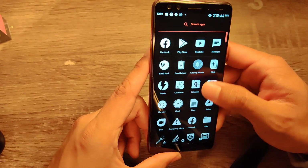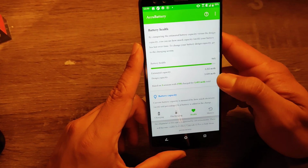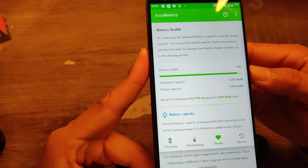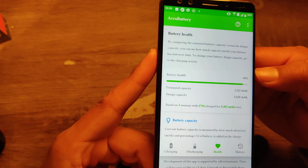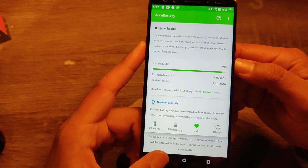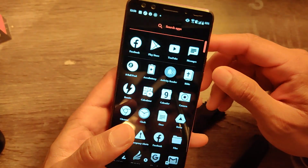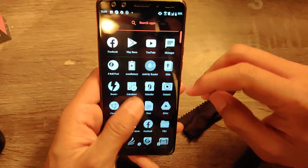This particular variant, I do get AccuBattery, which when you charge your phone a couple of times, tells you the capacity. This particular model still has 3,200 milliamp hours out of its 3,500 milliamp hours capacity left, which is not too bad, actually. For battery health, that's pretty good. Better than my OnePlus 7, which is at 91%. It has like 3,600 out of its 4,000.